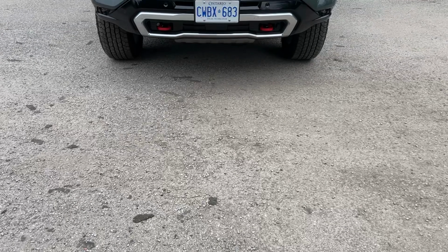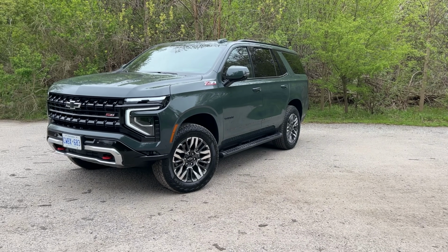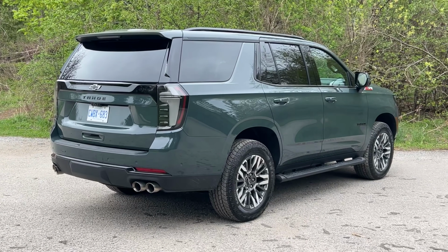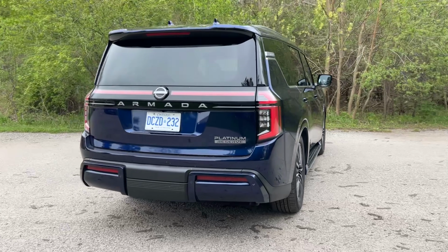So like the Armada, the Tahoe too shares a face that's very similar to the full-size truck it's based on, but I'd say even more so. There's so much more resemblance between the Silverado and the Tahoe that from the front it almost looks like a pickup with a body just attached to it. From the rear, it is more SUV, and having the 6.2-liter V8 upgrade, it has the quad-tip exhaust, which I'm a big sucker for, whereas the Nissan's is hidden and it's just one giant one under the bumper on the right-hand side.